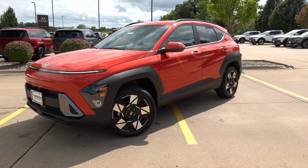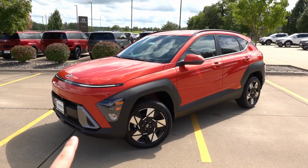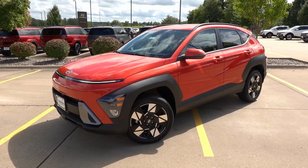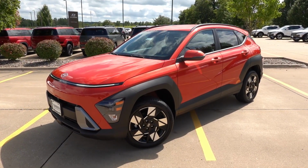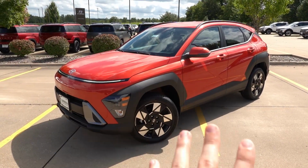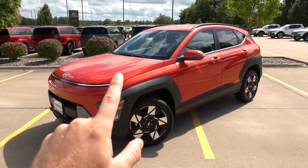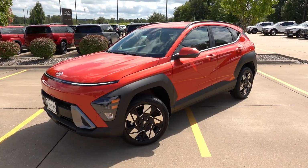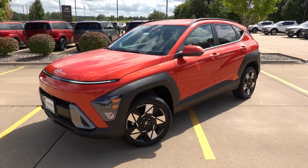Now coming around to the side of the SEL, as I mentioned, this standard matte black plastic trim will carry on around the wheel arches and the lower door sections, connecting the front to the back of the vehicle. If you get a Limited Kona or an N Line, that will be either body color or a slightly nicer, darker gray metallic trim, which is just a little bit smoother, a nicer finish in my opinion, and just looks a little bit more premium. That was also true for the previous generation Kona as well.